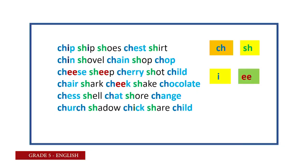Now we are going to practice pronunciation. Okay, listen. Then after that, let's read. Chip, ship, shoes, chest, shirt, chin, shovel, chain, shop, chop, cheese, sheep, cherry, shot, child, chair, shark, cheek, shake, chocolate, chess, shell, chat, show, change, church, shadow, chick, share, child.